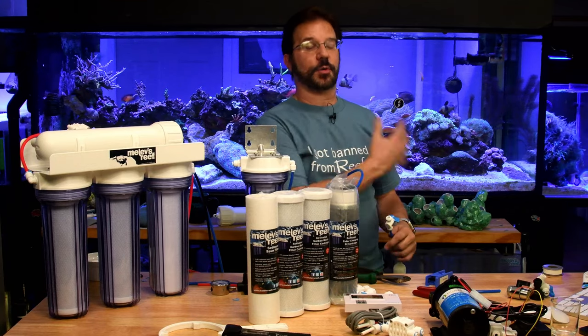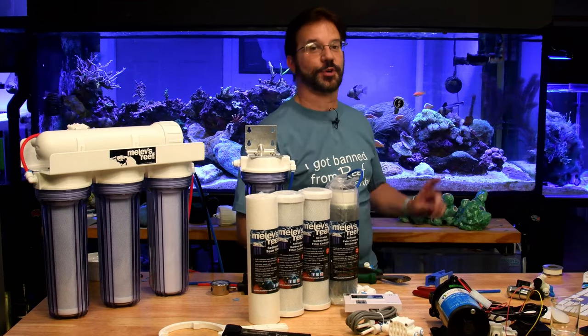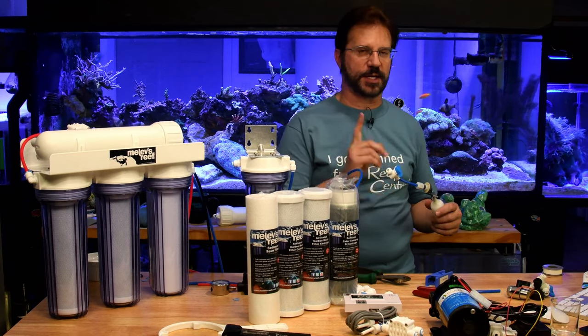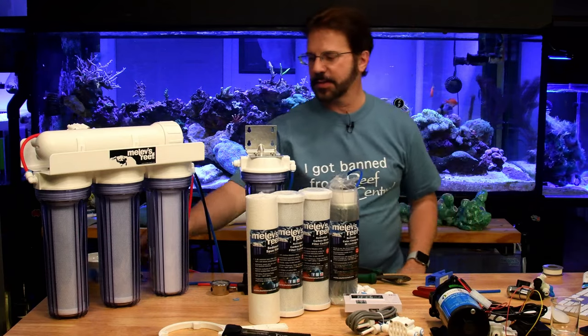Now, if I need to make salt water in a hurry, I will close the other two so that the water has to go to the big one first. And so having these inline ball valves is super handy. I do sell them. Okay, that part's done.